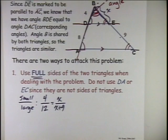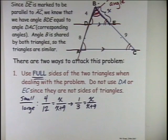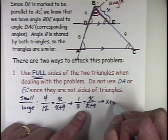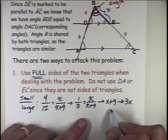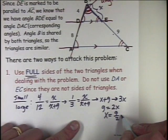It's just a routine algebra problem. So let's go ahead and simplify 4 twelfths. 4 goes in itself once, 12 goes 3 times. And I do that before I cross multiply. It makes things a little bit easier. Now when I cross multiply, 1 times x plus 9 is x plus 9. And cross multiplying here, I get 3x. So now I'll subtract x from both sides, and I get 9 equals 3x minus 1x, which is 2x. And dividing both sides by 2, I get x equals 9 halves, which I like. It's a nice number. That's also equivalent to 4.5.